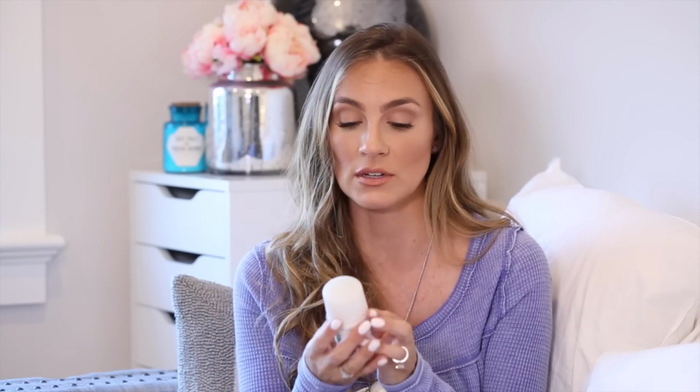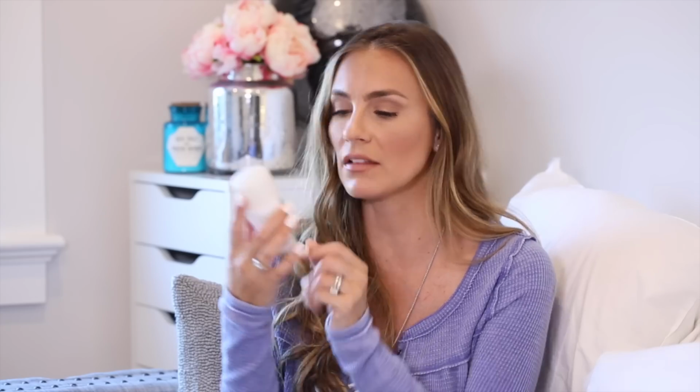Of course, it's not going to get you as dry or as perfectly deodorized as regular deodorants because it is all natural and there is no aluminum, and aluminum is what really helps to deodorize that area. But this is the best natural deodorant that I've found, and the brand is Bali Secrets Natural Deodorant. Original Essence is the scent that I get.